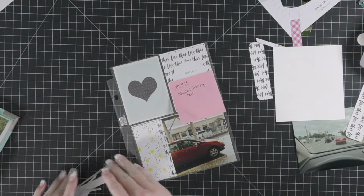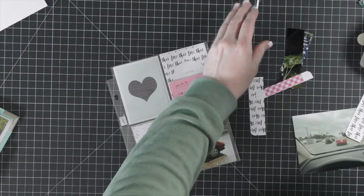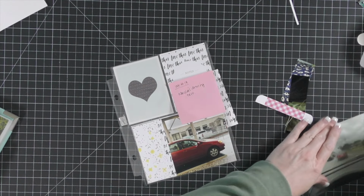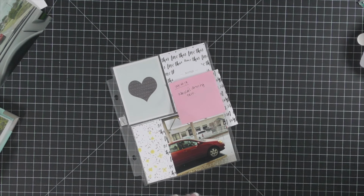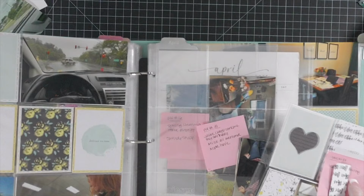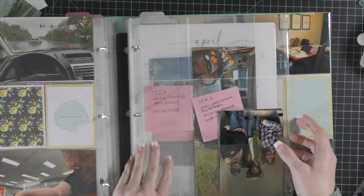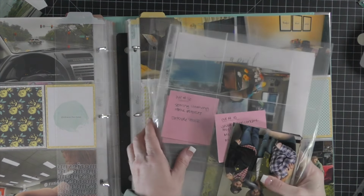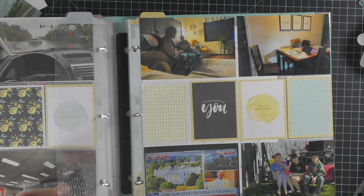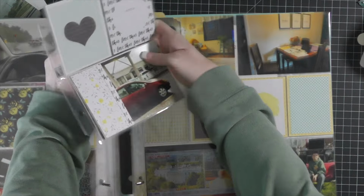The paper that I print all of my journaling on is 65-pound cardstock. It is Nina, that's the brand, and I get it at Walmart. I've also gotten the Staples brand 65-pound cardstock, but it is a great cardstock to print on. It runs through my printer great. It's a little bit thinner, and so my journaling cards are a little bit thinner in here. Anytime I can cut down on the bulk that's in my album, it's always helpful.